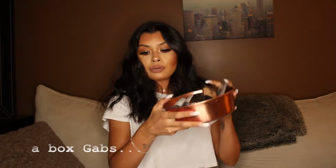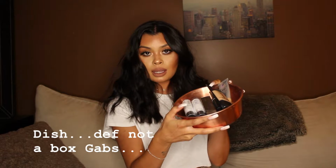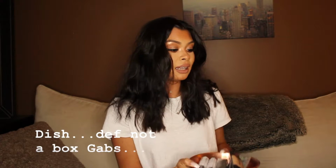Okay, so I have all my foundations in this little box, and let me tell you, it was really difficult for me to figure out which exactly foundations I wanted to talk about because I do alternate between a bunch. I work 8 to 9 hour days, and a lot of that work is done on my feet and running around talking to people all the time. I work in retail, so that's one of the reasons why that happens.